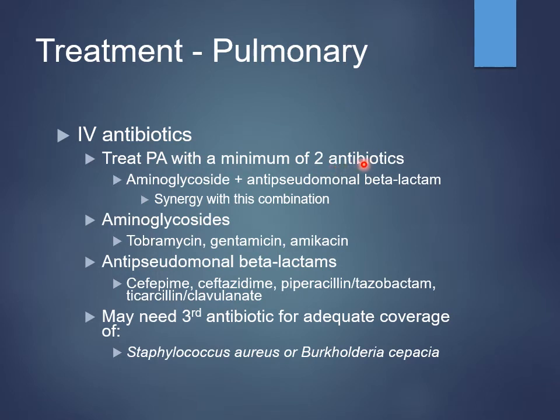However, you want to do a minimum of 2 antibiotics. So typically, what we'll do is an aminoglycoside, so gentamicin, tobramycin. What's the third one? Amikacin is the third aminoglycoside most commonly used. And we'll use that in combination with the anti-pseudomonal beta-lactam. So you get good synergy there.